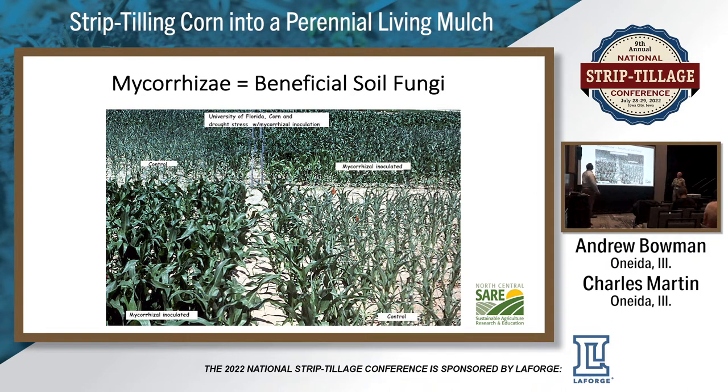I do want to show that mycorrhizae is an essential part of this program. This is a picture I downloaded from the University of Florida. What I really want to emphasize is not just the drastic difference between the mycorrhizae inoculated plots, but also that the mycorrhizae reached over into the control plot, and you can see that all along the strip. In each one of those treatments, the mycorrhizae extended out at least as much as 5 or 6 feet, which really struck me when I first saw it. I don't know that everybody noticed that, but I really noticed it.